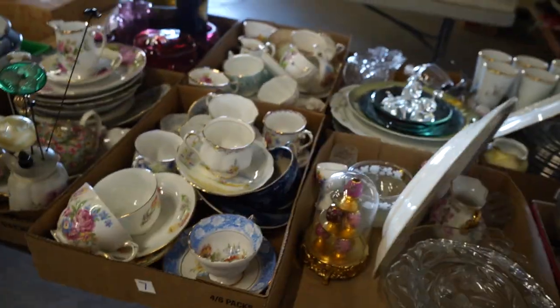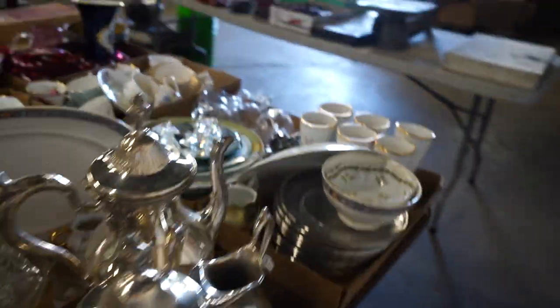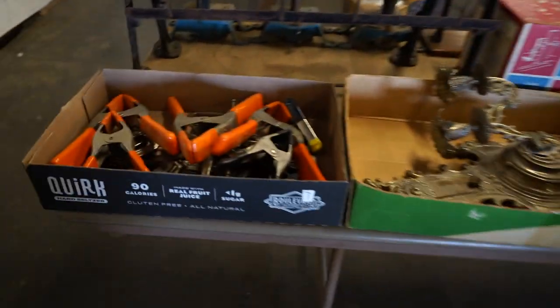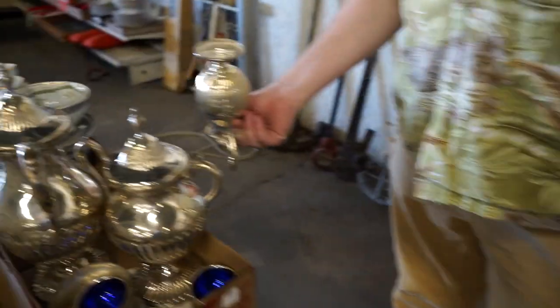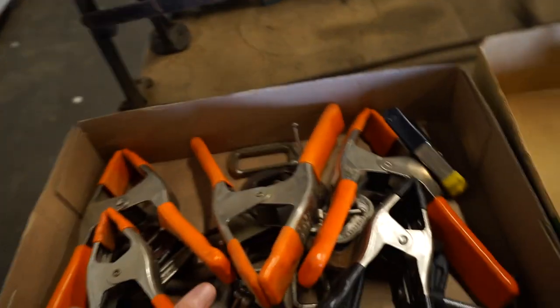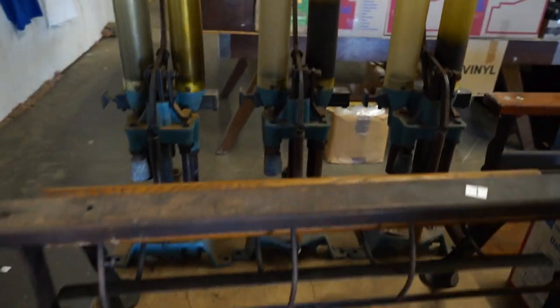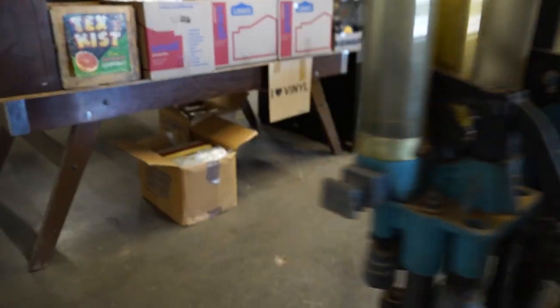Okay. Doing really good in this one. That's a nice little silver set here, isn't it? Okay. It's nice, fancy. Clamp. Got some shotgun loaders. Oh, I think one's a 12 gauge, one's a 10 gauge, one's a 20 gauge. Neat.